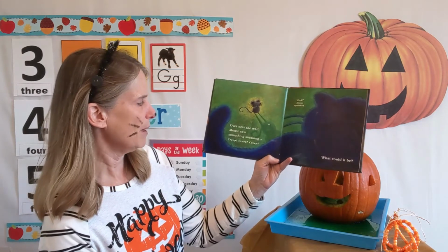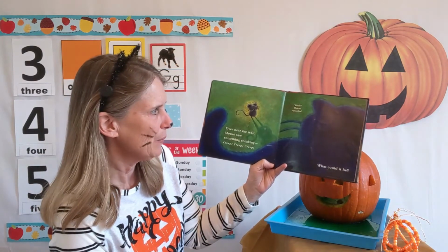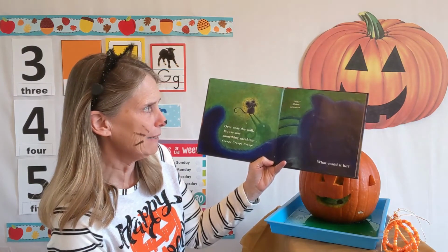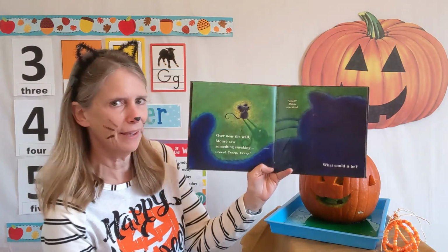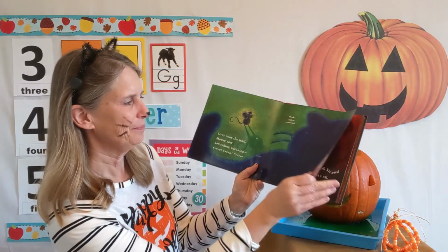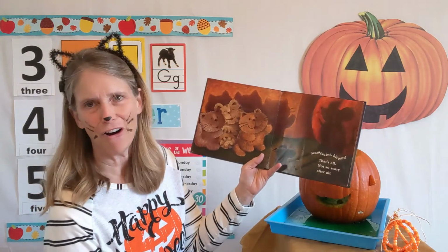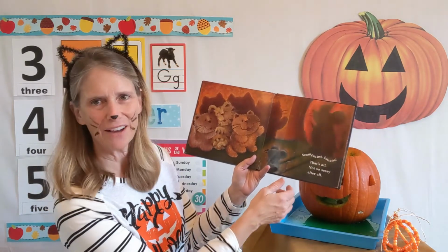Over near the wall, Mouse saw something sneaking. Creep, creep, creep. Eek! Squeaked Mouse. What could it be? What do you think this time? Let's see. Scampering kittens, that's all. Not so scary after all.